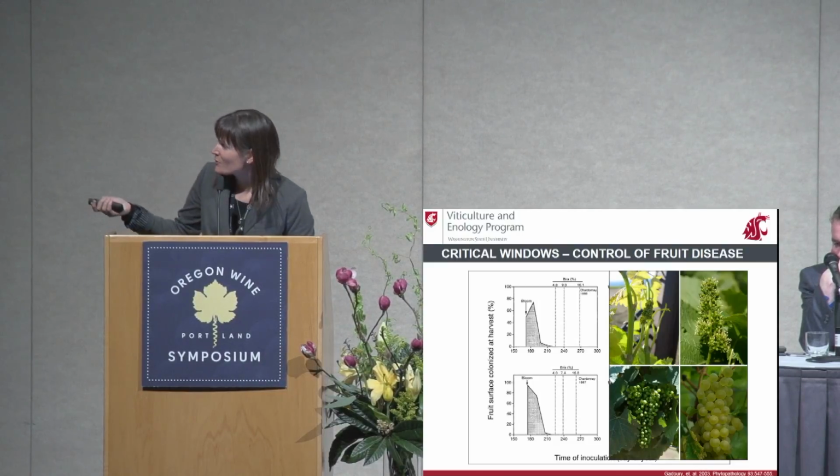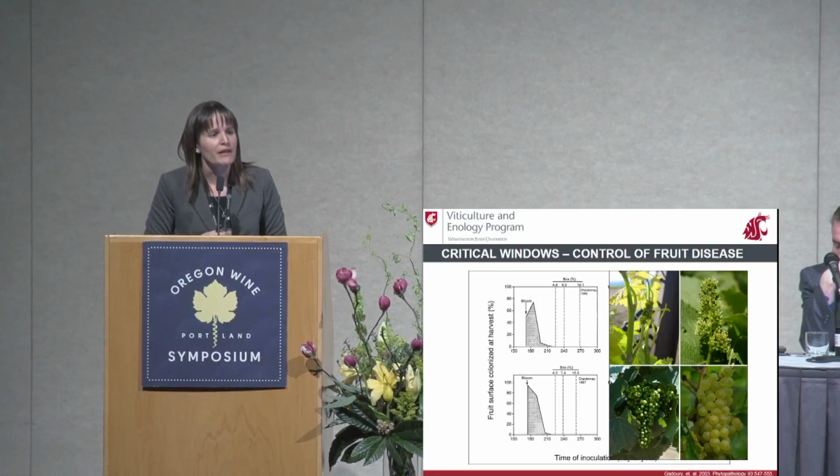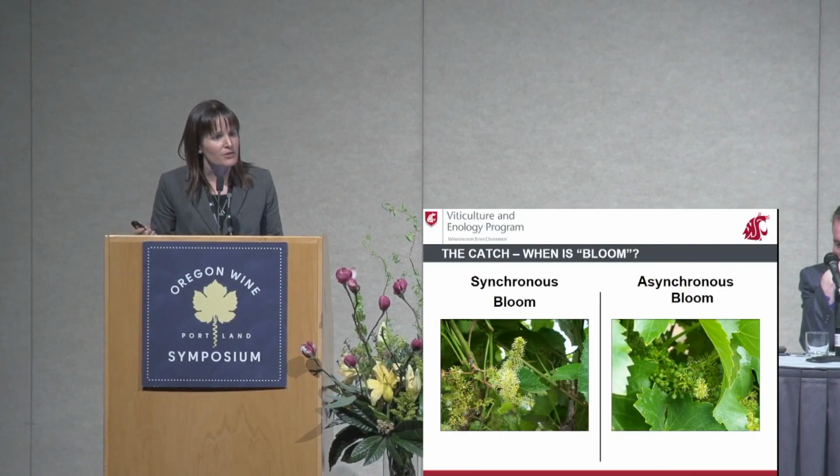And by the time you get to this stage, the only reason if you see new mildew growing on that, it's likely because you had infection going into that period. The challenge is what is synchronous versus asynchronous bloom. So on the East Coast, and especially in places like New York, they're very lucky. They always have sufficient chilling hours. So a single cluster can complete bloom between 24 and 48 hours, and a whole vineyard will complete bloom in about 3 to 4 days.